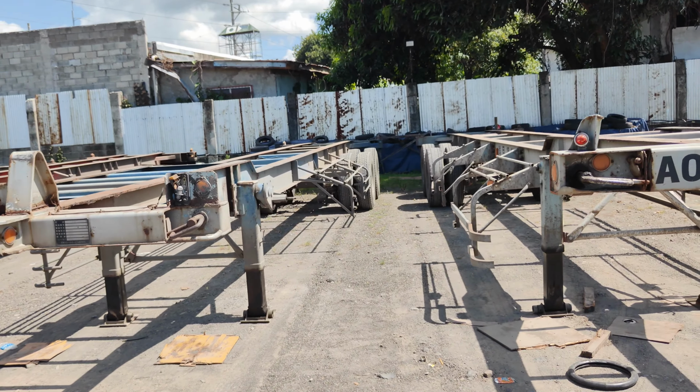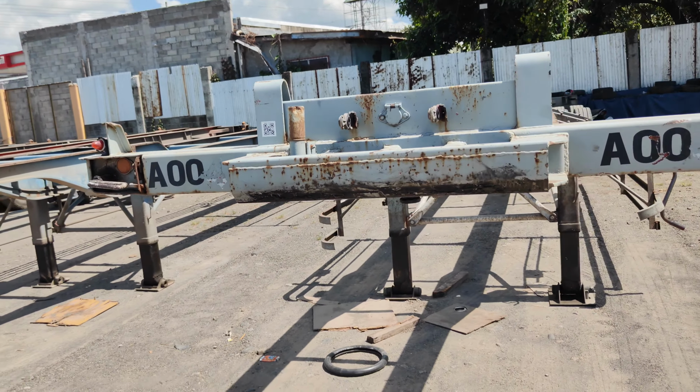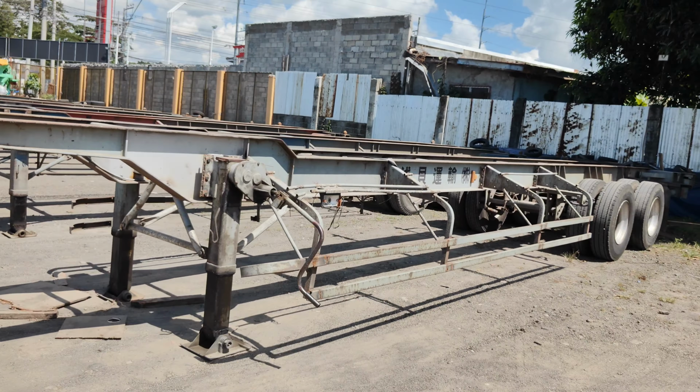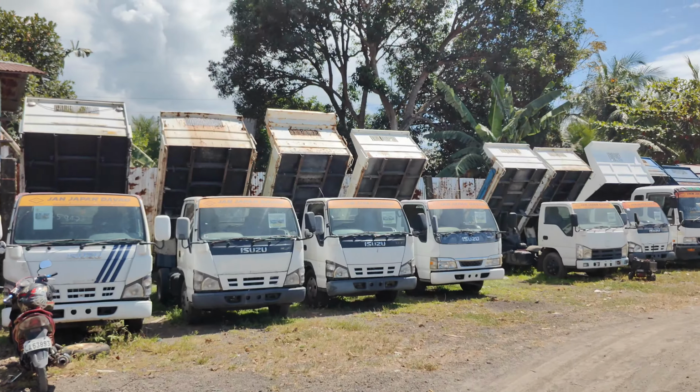The price range is from 350 to 450. So we have dump trucks also available, and also forward dump truck available. 850 to 900 is the price range.